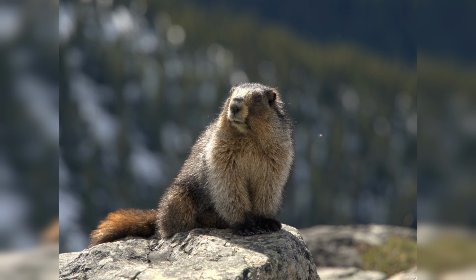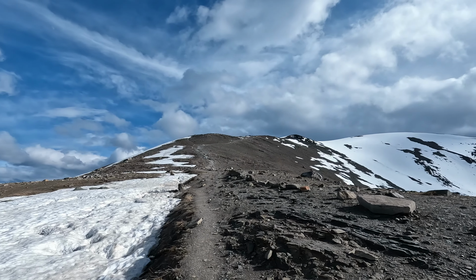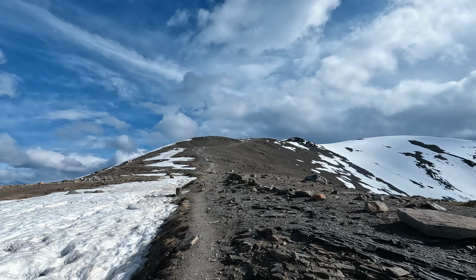As you can see here, the summit was still under a lot of snow, so we pushed ahead as much as we could until we could go no further. It is, however, a pretty short journey to the top, but with a 200 meter elevation gain over a 1.4 kilometer distance, it is quite a workout, especially at 2400 meters of elevation.